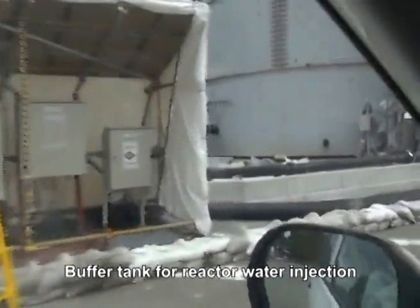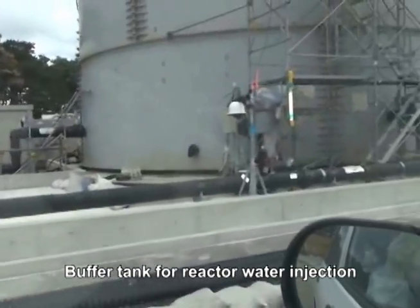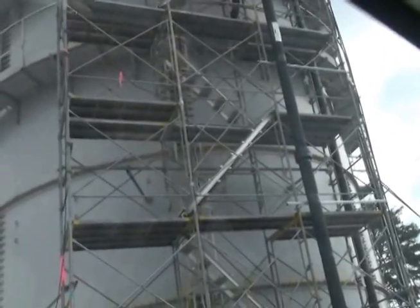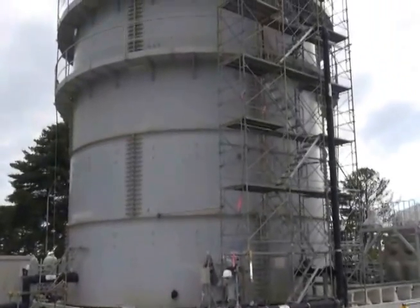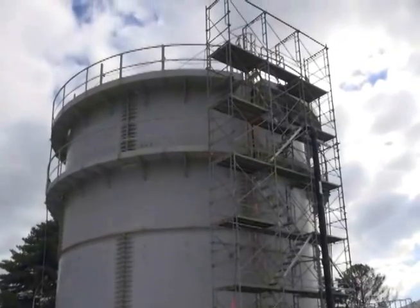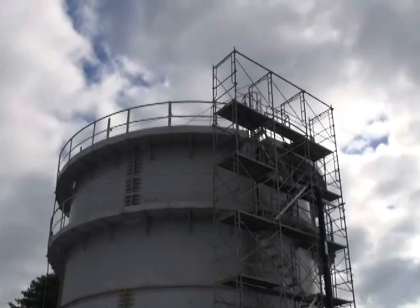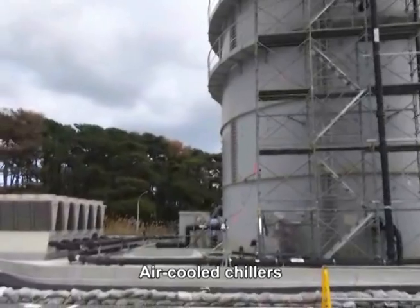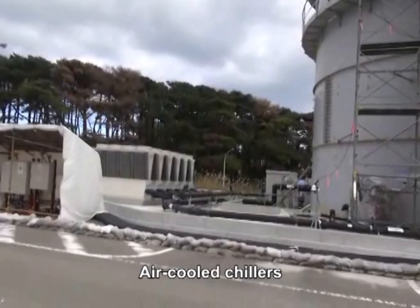This cylindrical steel tank is the buffer tank for storing the processed water, which has been accumulating in the basements of Units 1 to 4. The water is injected back into the reactors of Units 1 to 3. These facilities are located on the hill at the height of 35 meters above sea level, where there is expected to be little if any impact from tsunamis. An air-cooled chiller is operated during the summertime to cool the water inside the tank and mitigate the temperature increase of the reactor injection water.